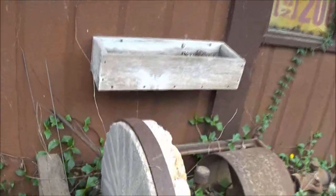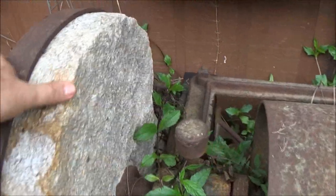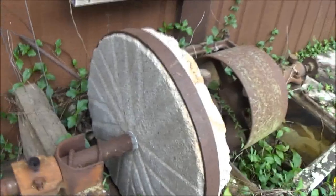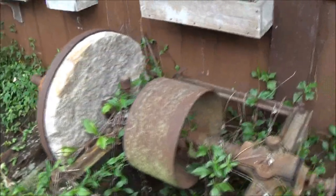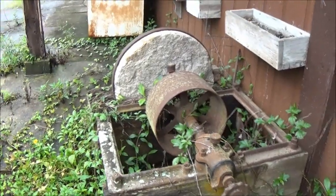Old Royal Crown. Cool. These, believe it or not, just this stone right here, in the shape that it's in, well, it's broke back there, people are buying them and they'll put them like halfway in the ground. So that stone alone right there is probably worth $400 to $600 or $700. Isn't that cool?